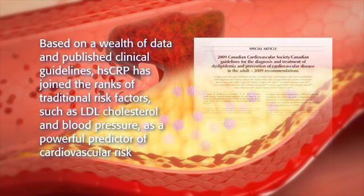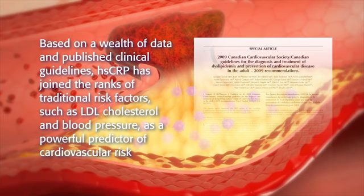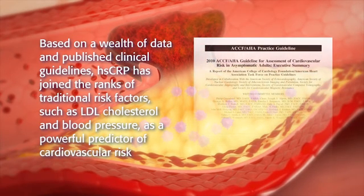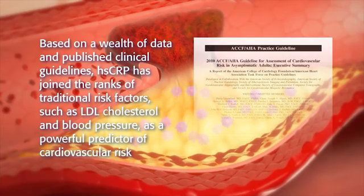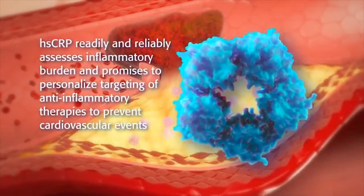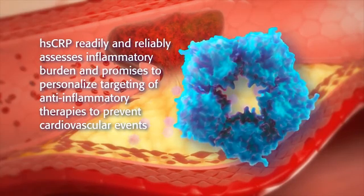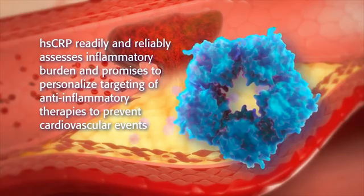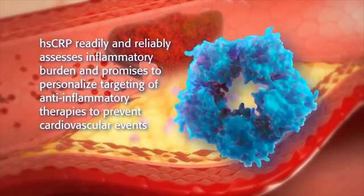Based on a wealth of data and published clinical guidelines, hsCRP has joined the ranks of traditional risk factors such as LDL cholesterol and blood pressure as a powerful predictor of cardiovascular risk. hsCRP readily and reliably assesses inflammatory burden, and promises to personalize targeting of anti-inflammatory therapies to prevent cardiovascular events.